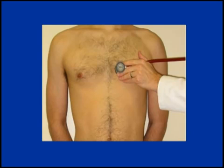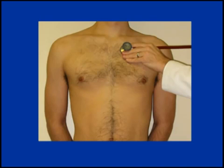Recorded at the fourth left intercostal space. Aortic regurgitation and a systolic flow murmur, recorded at the second left intercostal space. Pulmonic stenosis and pulmonic regurgitation, recorded at the second left intercostal space.